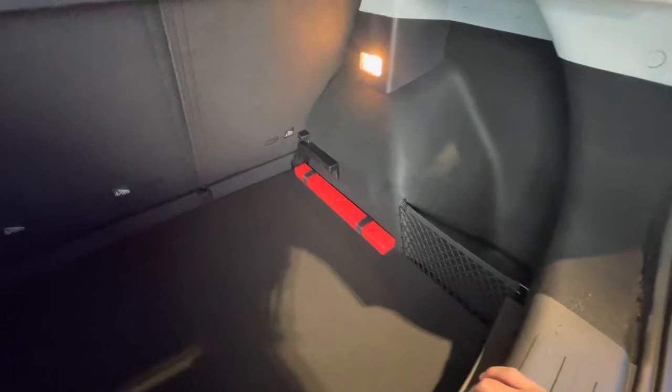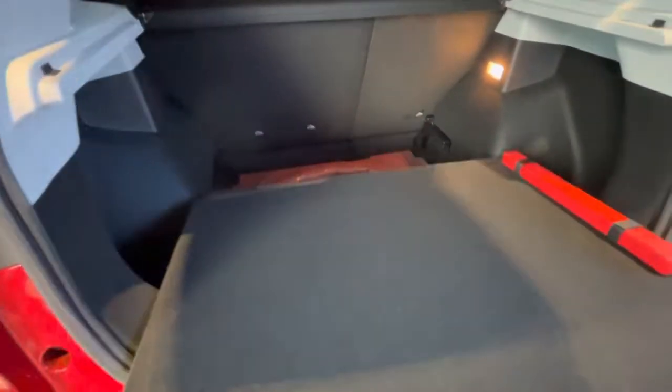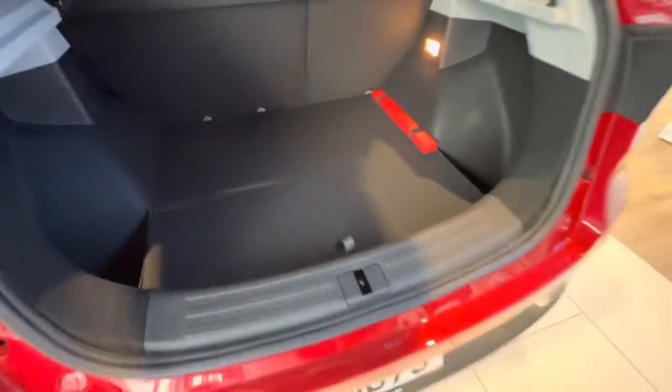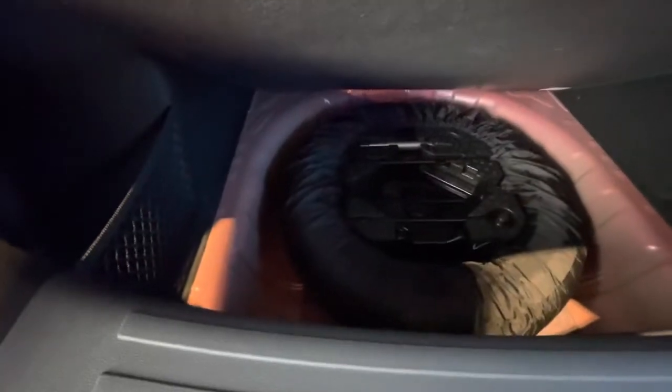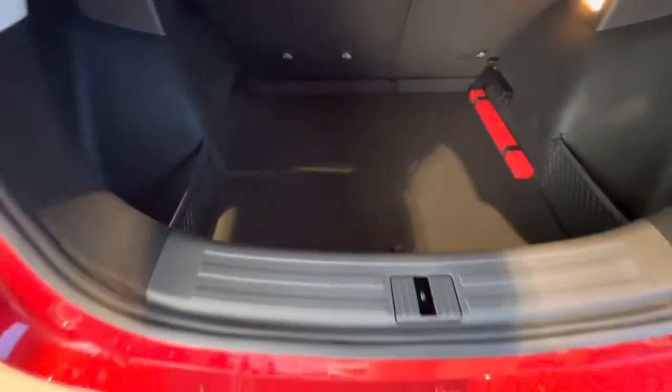Once I get inside here, you'll see on the right hand side I've got my reflective triangle in the event that I've got a problem with the vehicle. Now just a reminder, 7-year warranty, 7-year roadside assist. Now interestingly enough, this tray comes up into 2 different levels. So now I've got a higher level, if I just want to make sure there's something up here and don't need all this extra space. And then it goes down to a deeper level as well. Right, we've also got the spare wheel underneath there with the jack and a tow pulling hook if required.